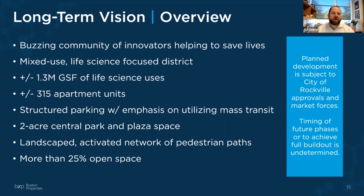And I could probably spend the next hour going into all of that, but obviously that's not the focus of our call this afternoon. But suffice it to say, we thought really long and hard about what those key ingredients needed to be, and which of those ingredients we could control and really incorporate into this site. And those obviously are the physical environment, right? The placemaking capabilities. So building a mixed use life science focused district is really the central thrust of the project.